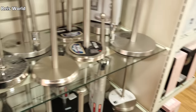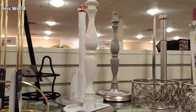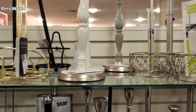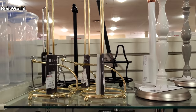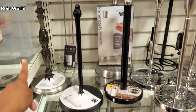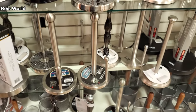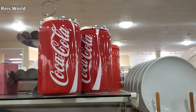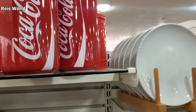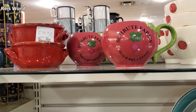I've never seen this one. So this is gonna be $10. These are pretty nice too, on top. I just have a normal one like this for $6. This is like a black one, but they get pretty fancy. $20 for that Coca-Cola, and I believe, yeah, it's a cookie jar. Just wanna make sure. And you know, Shroot Farms.